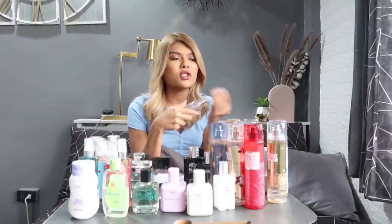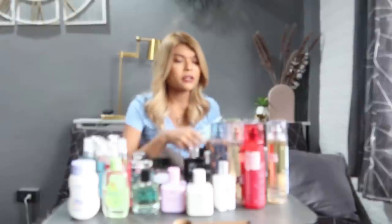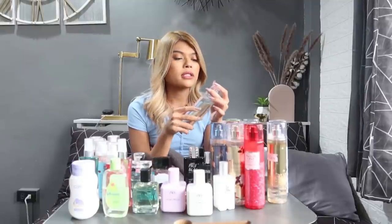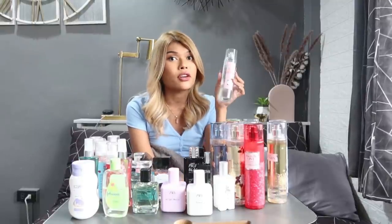Basta amoy virgin talaga. For me, mga girls, Fresh Gardenia reminds me of Clinique Happy in Bloom. Pero si In Bloom, medyo mas powdery. Mas powdery siya compared to this. This is more like straightforward yung amoy neto. Mas may lakas to compared dun sa Clinique. Pero ang lakas nito maka-amoy virgin, I swear.